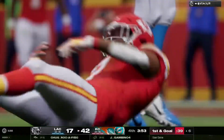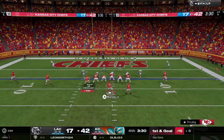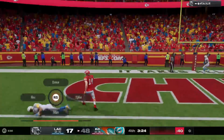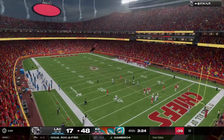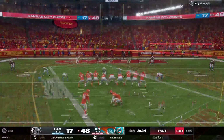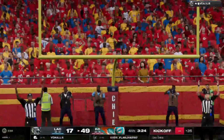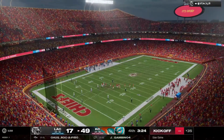Got his man at the 6. Hurry, hurry. And the Chiefs are going to have a first and goal coming up. They try to finish off this drive with 6 points. That is caught. And he's into the end zone yet again. Touchdown, KC. What a start to the season. It's a 3-touchdown week number 1. The extra point is up and through. And the Chiefs stretch things out even further.